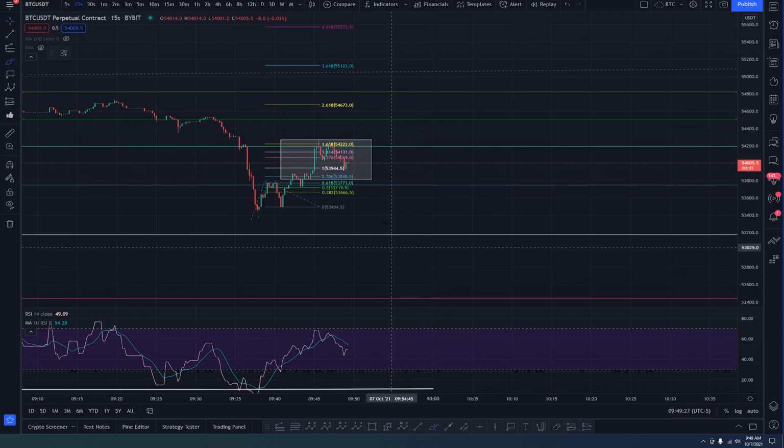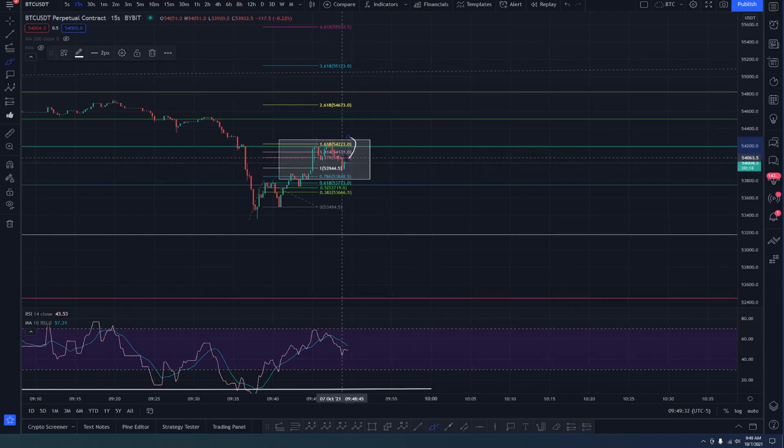What are you, as far as on this chart, what are you risking? You're risking this much to gain something out, at least this much, right? Is that a good risk reward ratio, JP?